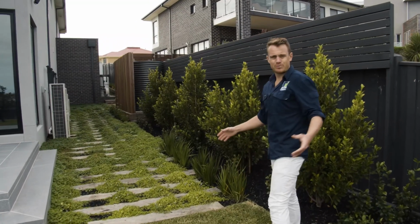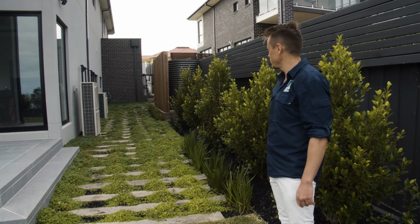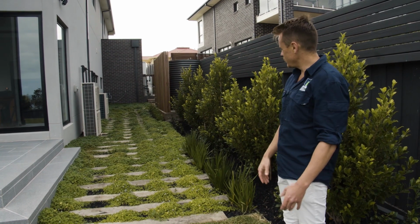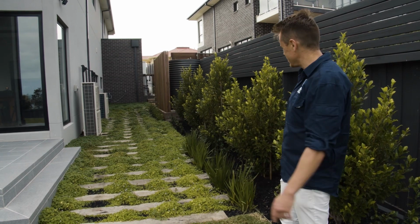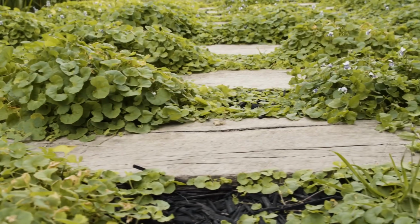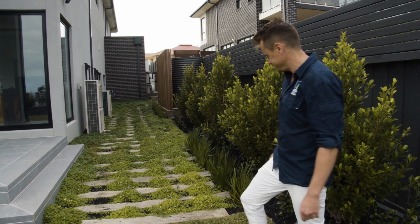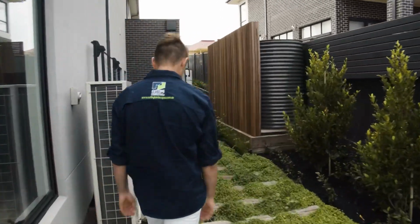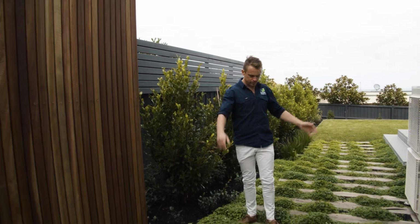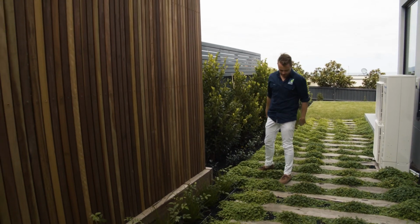Now this would usually be the dead side of the house. It's usually a wasted side of the house that you can't do much with. It's got all the utilities and bits and pieces, the clothesline, but what the designer's done here is fantastic. The designer's softened it all up with the nice natural violet, but also still made it accessible using the red gum sleepers. So you can see it's quite easy to walk through here on the red gum sleepers, and this violet just softens it all up nicely.